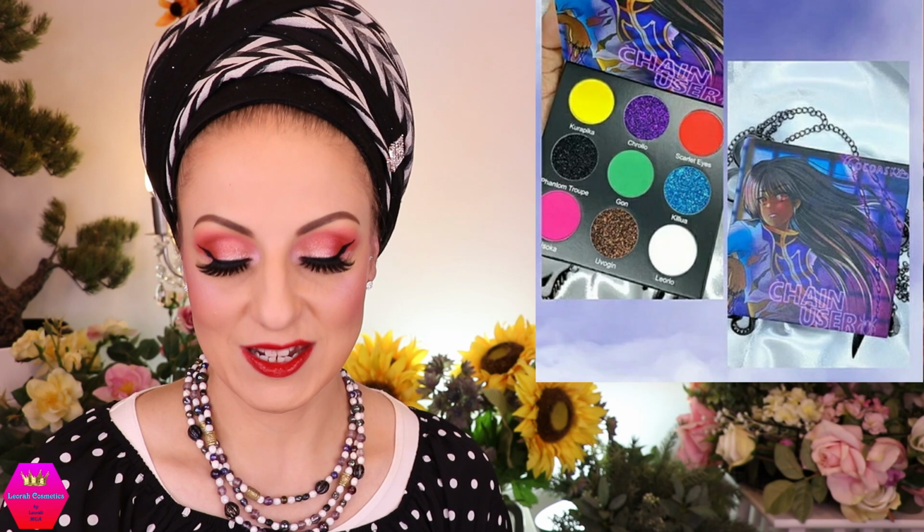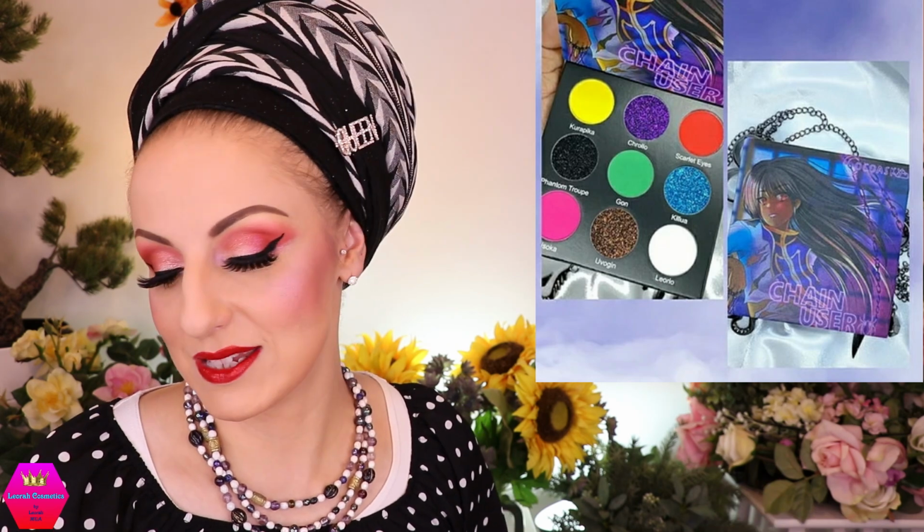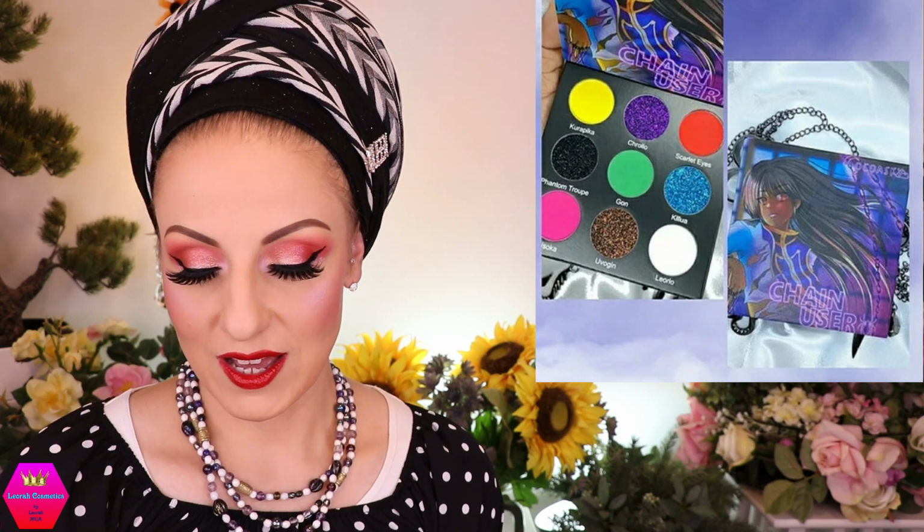Super, super fun and bright palette. And I have no idea what this means. Chain User and all of these people and games, I have no idea what this is. But just touching the palette, I think it's really pretty. This is from Cacao Sky. I hope I said this right.